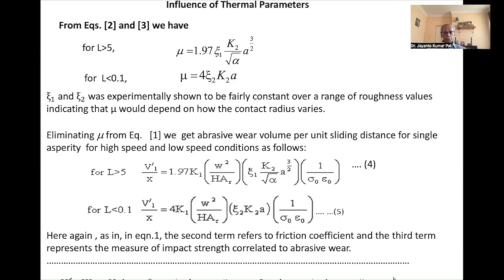We'll show a little later that this epsilon 1 and epsilon 2 can be experimentally shown to be constant over a wide range of roughness values. So epsilon 1 and epsilon 2 would depend on only A, on how the contact radius varies. So this is a fairly useful parameter because it can be treated as constant, except that it will depend on A.